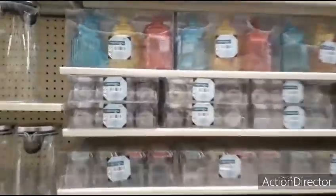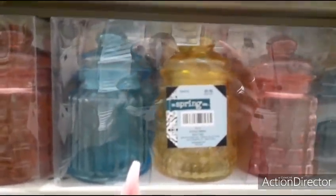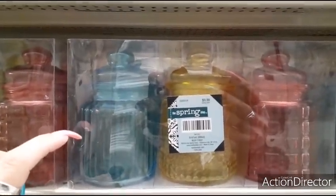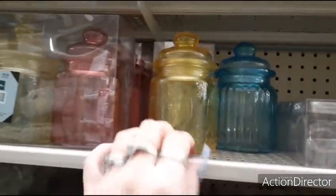Really quick, let me show you something. It just caught my eye. Alright, this is $9.99. Even with 40% off, this is at the 99 cent store. Same size, maybe a tad smaller. Yeah, these are at the 99 cent store. So if you have a 99 cent store, you can get all three for $3.